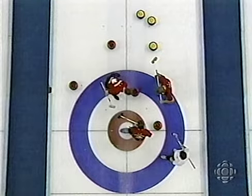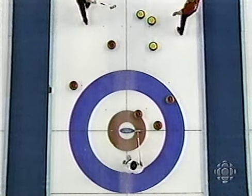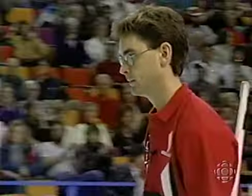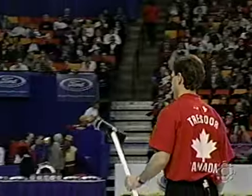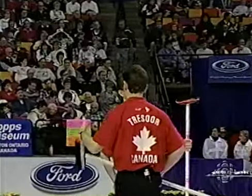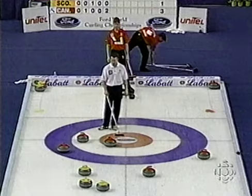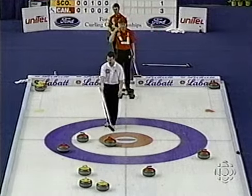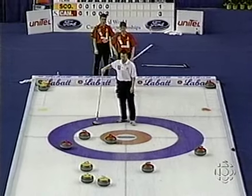Whoa, whoa. That's another good one by Ken Tresser. Well, that's precise curling because it's in front of the tee line. I think it's 3/4 buried. Good shot. Come back, push it back to there, leaving an angle. Okay. Just need to push it to there, Dave.